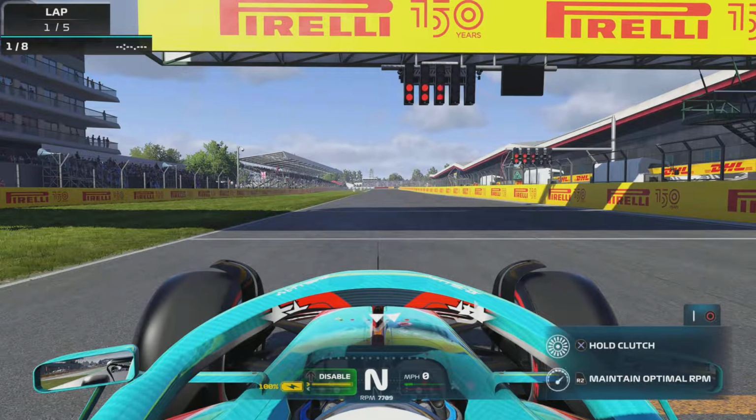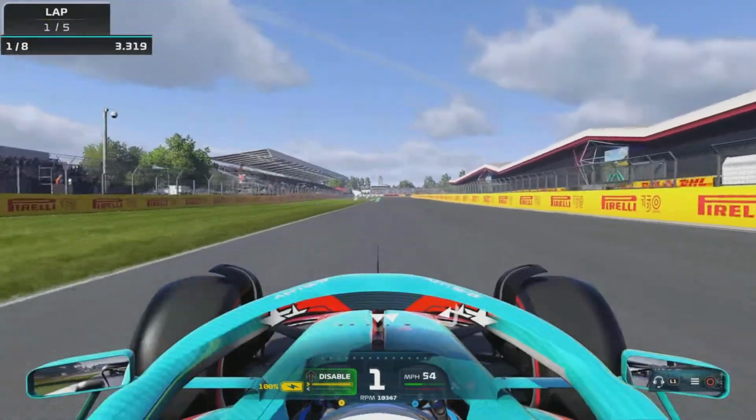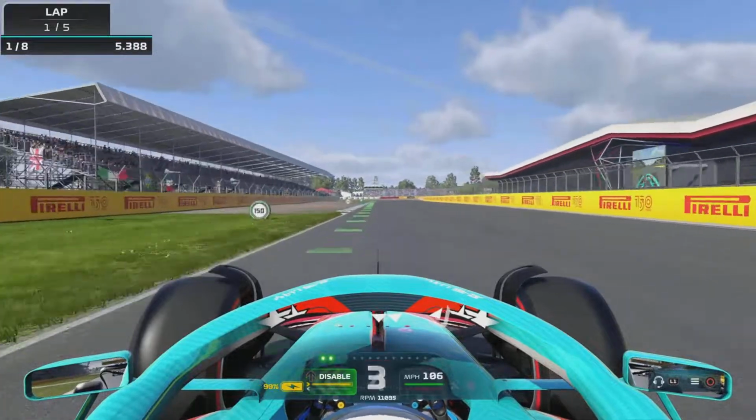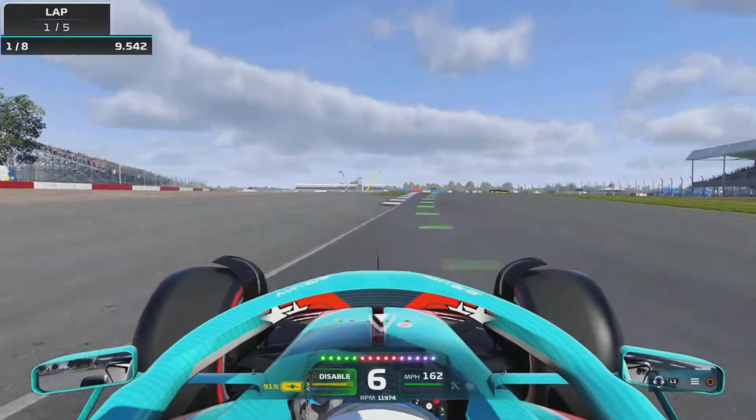Starting the race now. It is a dry race, so I was on the dry setup in the wet qualifying, but we got pole by 0.8 of a second in the wet. I'm sure we won't have quite as much of a pace advantage in the dry, but as we launch off the line, it's a good enough start to hold the lead in turn one.